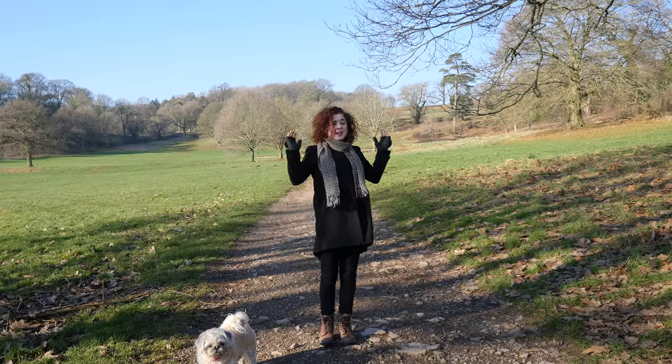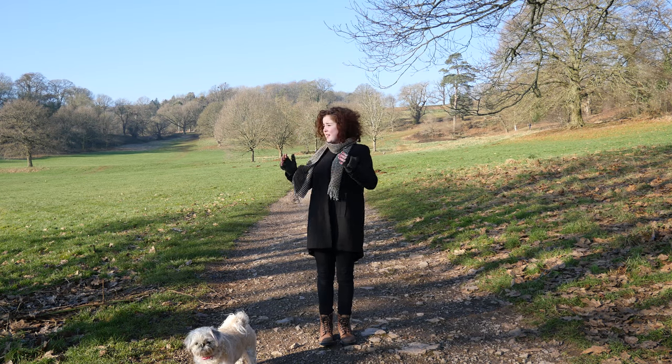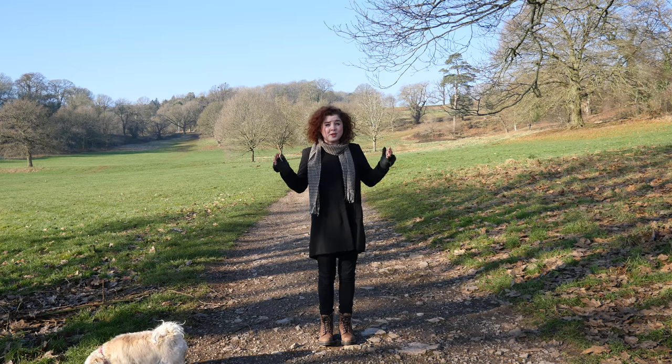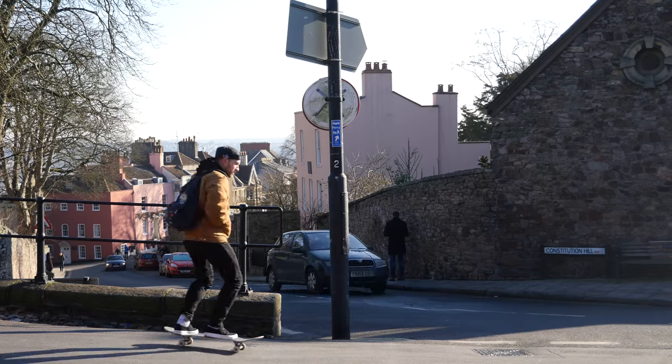The next location is Ashton Court Estate, where they filmed the horse and carriage scene in The Abominable Bride. Ashton Court Estate has a huge, huge mansion, hundreds of acres, so I couldn't tell you exactly where it is, but it is the perfect location.